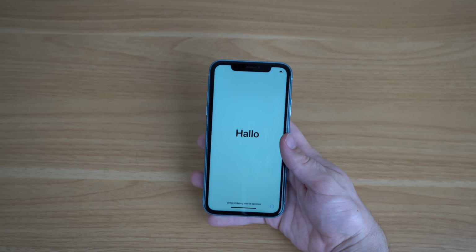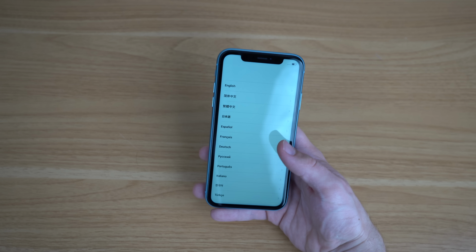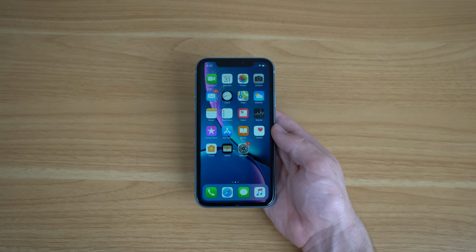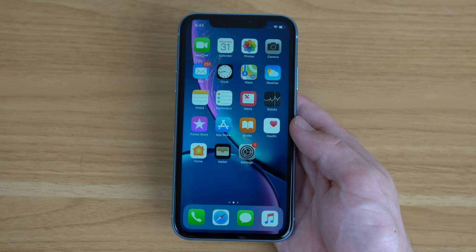So let's go ahead and turn on the iPhone XR and see if everything is in perfect working order. And you can see we have the startup screen on the iPhone XR. Everything is looking good so far. We have about half of the battery life left. So let's go ahead and actually set up this iPhone XR. And now you can see we have the iPhone all set up. And so far, from what I can tell, I cannot notice any sort of damage on this refurbished unit. The screen looks fine. There's no scratches or blemishes.